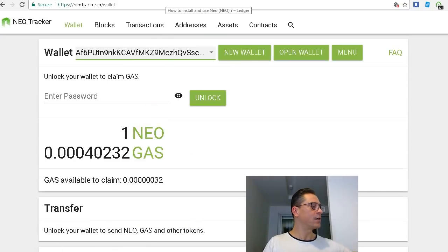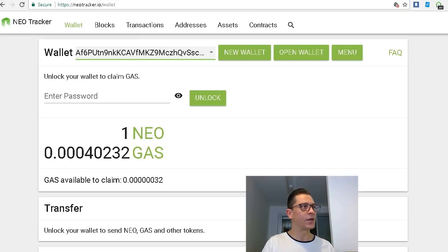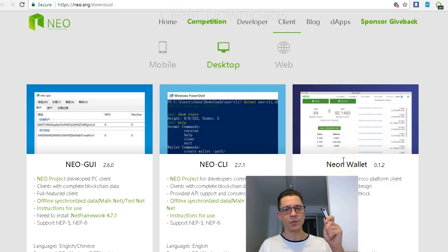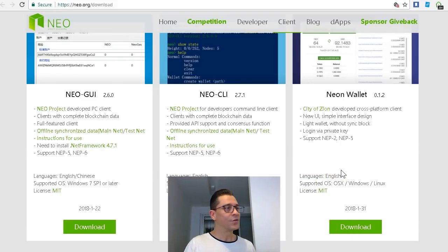Okay, if you are, however, holding Ledger and you have that device, it makes sense that you would want to use it. So this is the third option that I'm going to go through here. There is a client that you can download directly from the Neo website, and it's the Neon wallet. This is the one that synchronizes with Ledger. So let's go and have a look at what you need to do to get that.